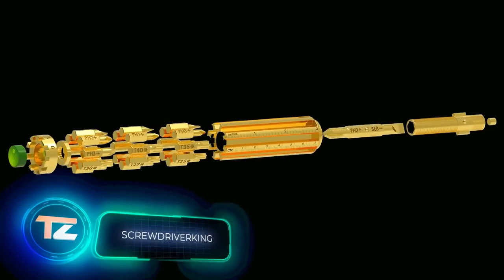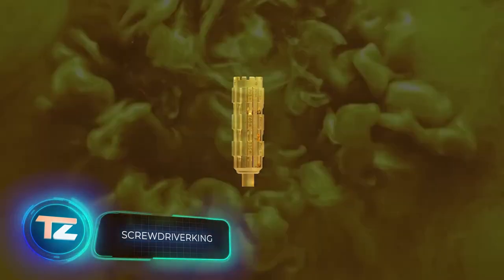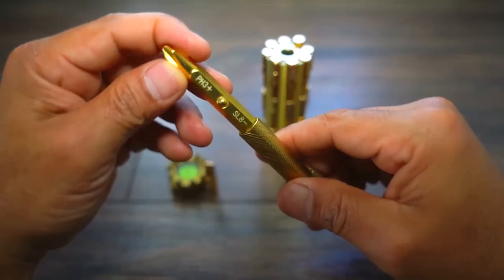What about a 40-in-1 multi-tool? This American company has one. In fact, fundraising via Kickstarter has been so successful that the multi-tool has been gold-plated.